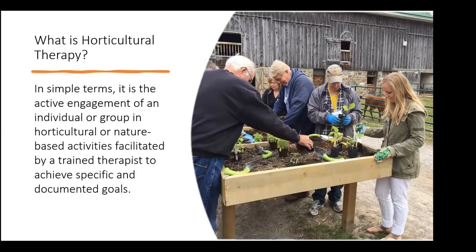What is horticultural therapy? So in very simple terms, it's the active engagement of an individual or group in horticultural or nature-based activities facilitated by a trained therapist to achieve specific and documented goals.